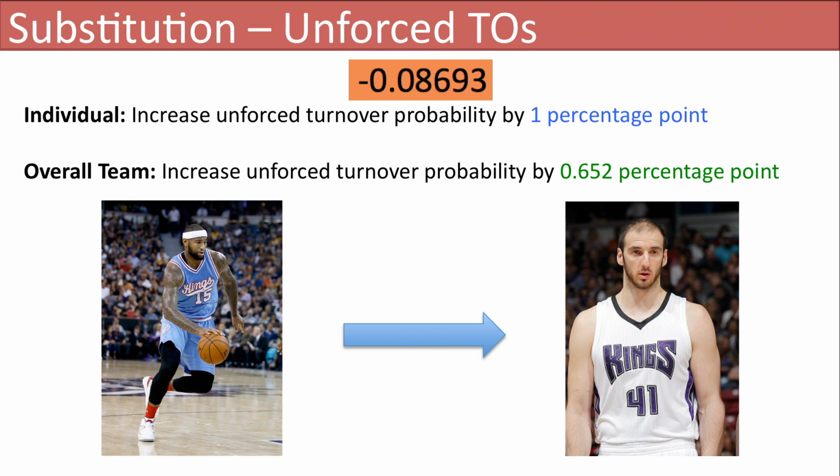That's in contrast to something like unforced turnovers, which isn't as substitutable. So if you put in a player like DeMarcus Cousins, who commits an unforced turnover on about 1 percentage point more of possessions, he's going to increase the overall team's probability of committing an unforced turnover by 652 thousandths of a percentage point. And so what it's telling us is a majority of the extra unforced turnovers that Cousins commits actually do add to the unforced turnovers of the team.